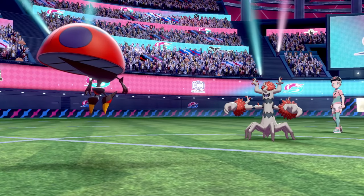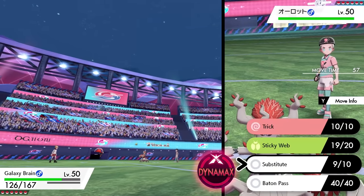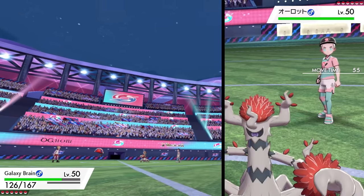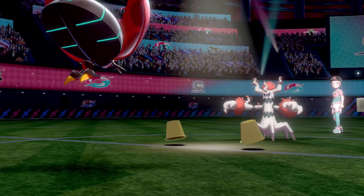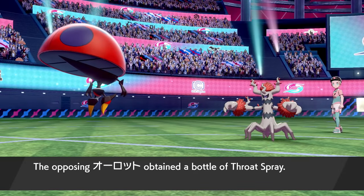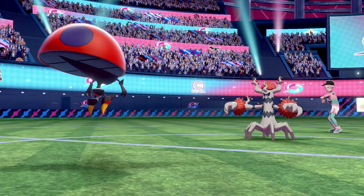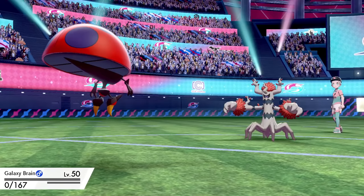So I'm going to do the most important thing outside from Sticky Web here. I'm going to go for a Trick here. So what I'm going to do is I'm going to Trick Throat Spray onto the Trevenant. So I got a little plan here, right? After seeing Shadow Claw, and this could actually work. So we've given the Throat Spray to the Trevenant, and I've got the Lumberry on the Trevenant. So I'm guessing it's using Lumberry. Maybe it's healing itself over and over.